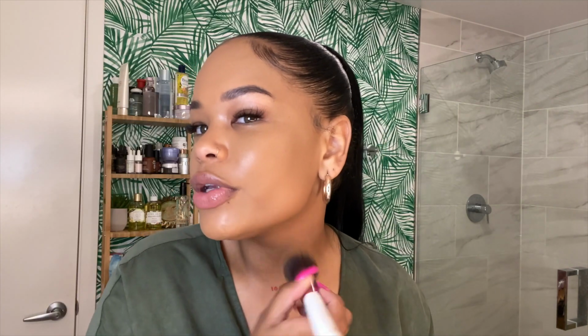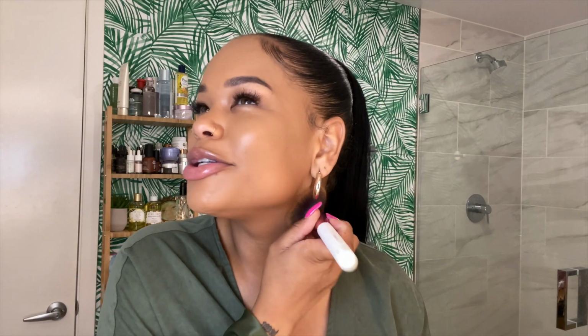And as you can see, it covers my scar. I always test foundation based on how much it will cover my scar on my forehead. So this covers it pretty well. And make sure you bring it down your neck too, so it doesn't look masky.